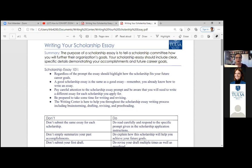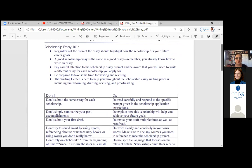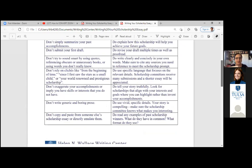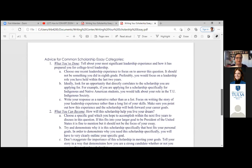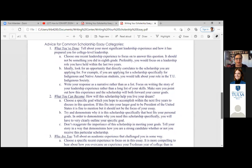So let's do that. Take a second and grab a pencil and paper or just something to take some notes with. And if you could scroll down to the bottom of the handout where we've got the prompts. Perfect. So grab your piece of paper and I want you to very, very quickly, because you shouldn't be overthinking this, write down, we're going to answer this first question, what you've done. Tell about your most significant leadership experience and how it has prepared you for college level leadership.